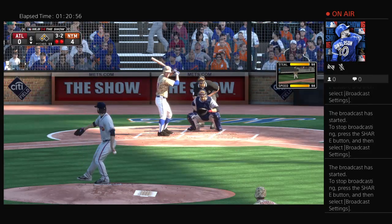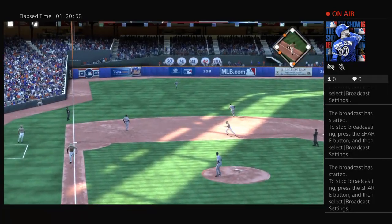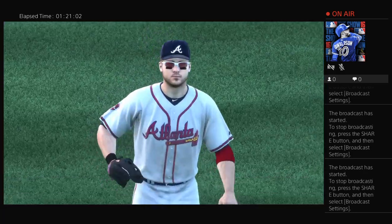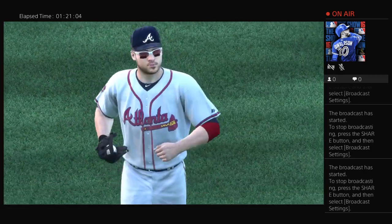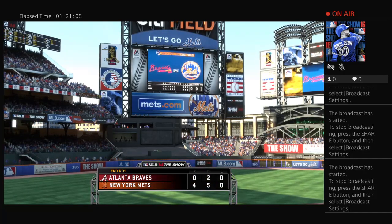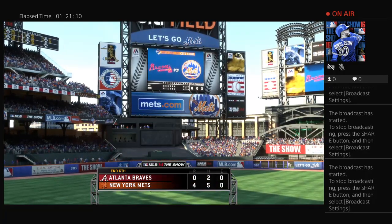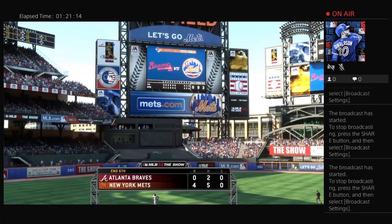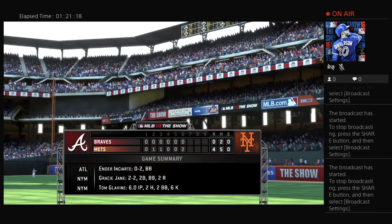Here's the 3-2 pitch. Goes the other way as this is lined to left. Inciarte is there, and he'll put it away to retire the side. So they wind up with a couple of gift runs here on no hits as the runs were pretty much handed to them. 7th inning coming up. It's the Mets 4 and the Braves nothing.